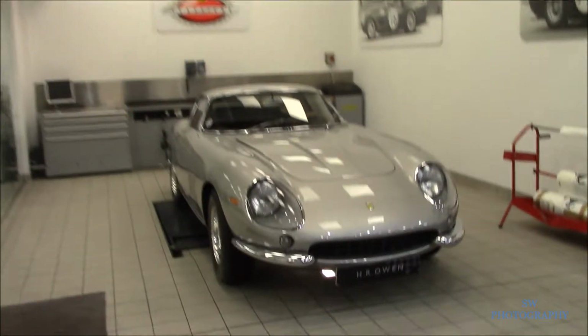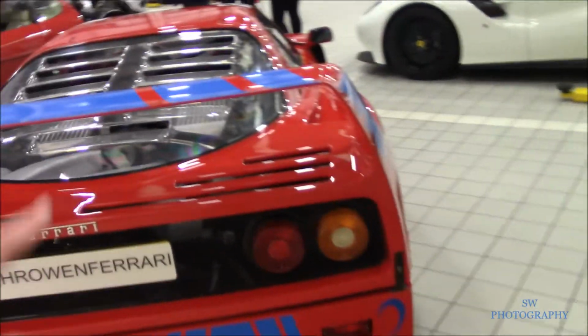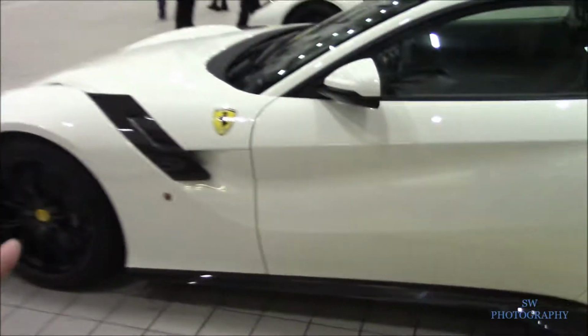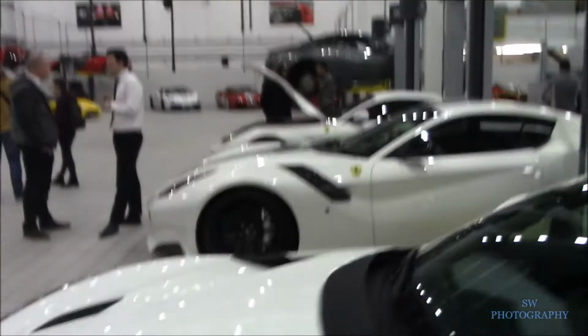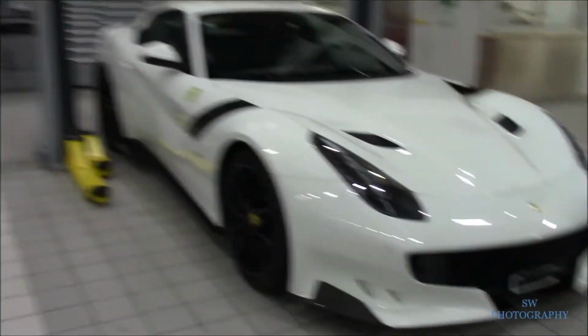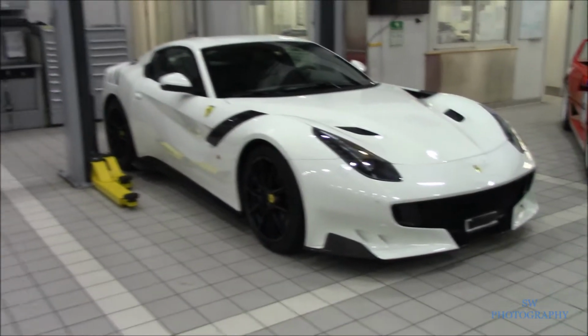Here's an F40 GT and a nice 275 behind. This F40 GT looks pretty cool with this livery. F12 TDF and another F12 TDF, but let me show you first the F40. It looks really cool. This F12 TDF looks pretty clean with no stripes.